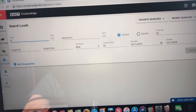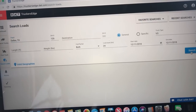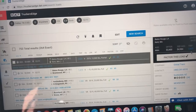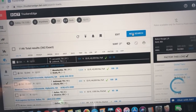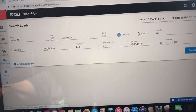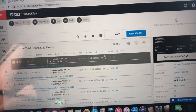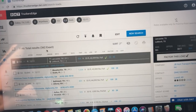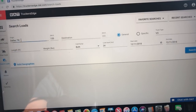Let's see, Dallas. Come on, Dallas. 264 exact loads in the Dallas area. Not too shabby. That's enough to keep you rolling. I think I clicked out of that too fast. 362. My bad, it just hadn't updated. 360. Well, there you go. In the Dallas area, 360 exact loads in a 120 mile radius.